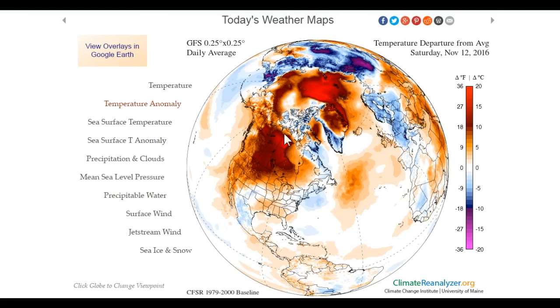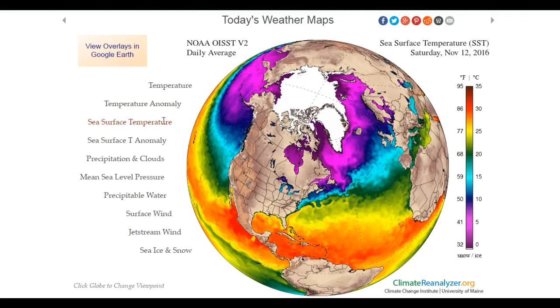But it is just on fire. The other thing to look at is sea surface temperatures, and this kind of lays out the pattern here. This is the Gulf Stream. The colder waters here, below 50 degrees, in the purples. And also take a look at Lake Superior.